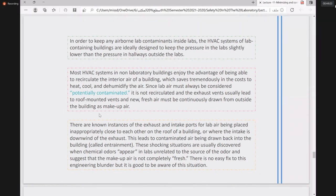فدائما ال air in the lab ملوث, ونحرص على ال air exhaust أو خروج هذا الهواء من منافذ التهوية إلى خارج البيلدينج to have a continuous, what? Fresh air from the outside the building. فهي عملية تدوير لتهوئة اللاب.